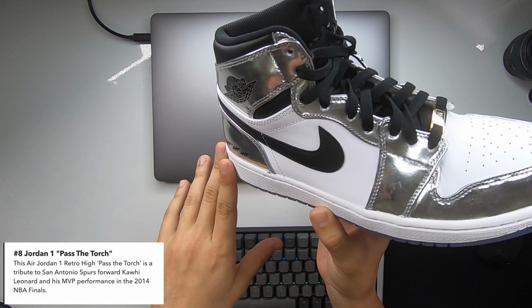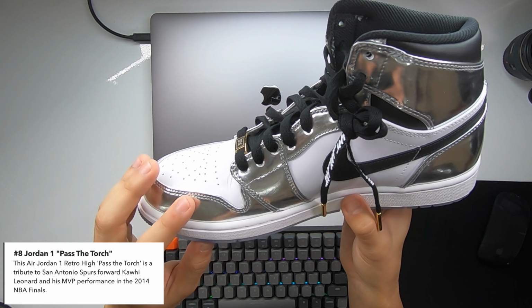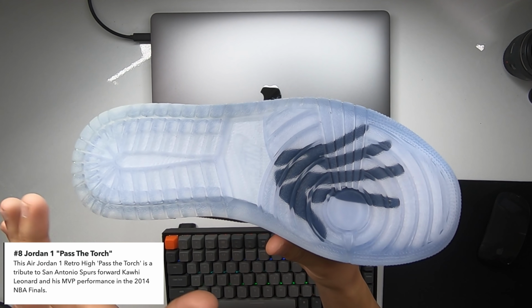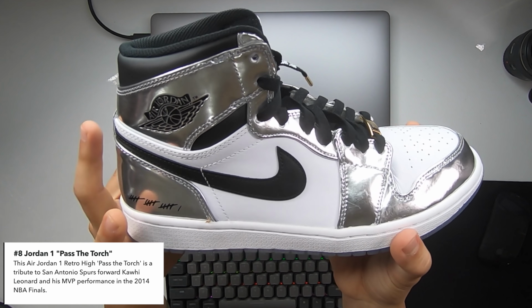Coming in at number 8 is the Jordan 1 Pass the Torch. This is the Kawhi Leonard signature Jordan 1 that he made back when he was with the Spurs. You guys can see that this has a Spurs kind of look with that silver, black, and white running throughout the shoe. You can also see there's a metallic patent leather on parts of the shoe as well. And when you look at the bottom, there is that controversial Kawhi Leonard logo, actually part of the reason why the shoe blew up in resale value.